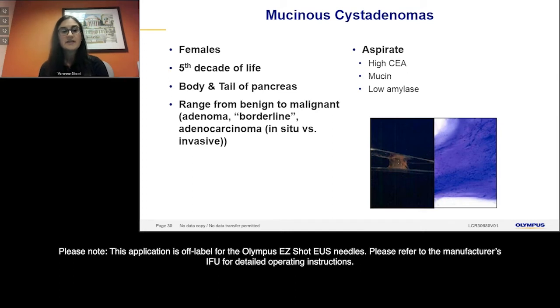They occur in the body and tail. And again, they range anywhere from benign to malignant. Now, if you think of them, they're bad players. They produce mucin. They're going to have a high CEA. Since they don't communicate with the main pancreatic duct, their amylase is low.